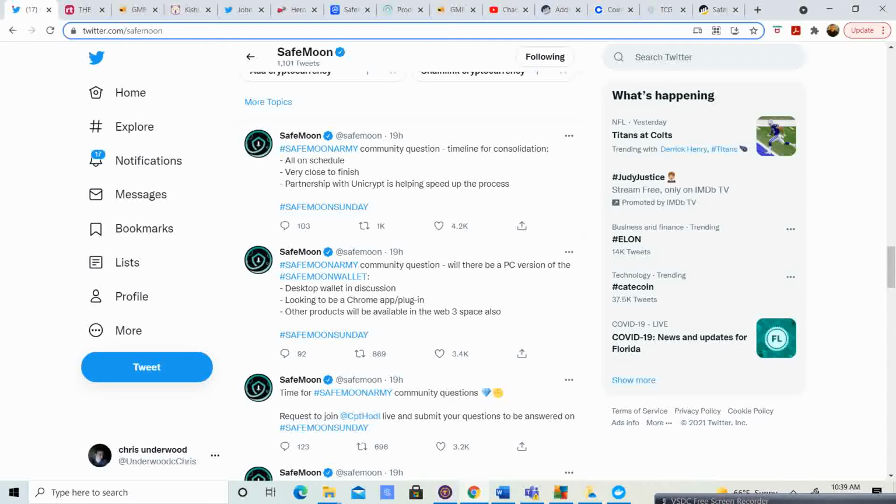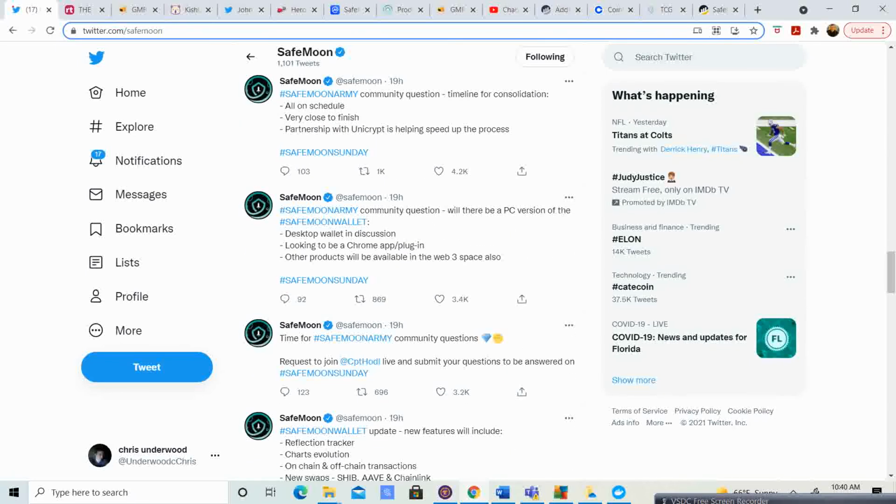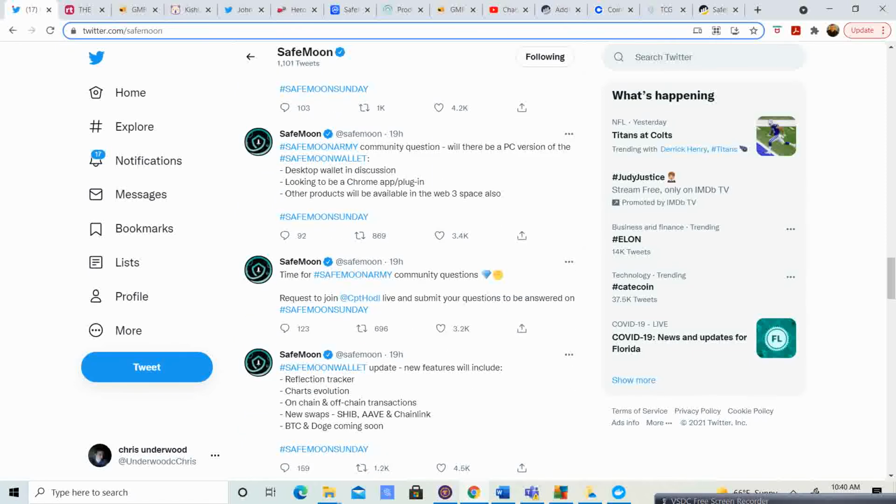So they did say that they are working on implementing the Safemoon wallet into kind of like what MetaMask does with Google Chrome. You can have a plugin for the Google Chrome browser. So they're working on getting a plugin for the Google Chrome browser so that you can do your Safemoon wallet transactions and features and different stuff like that on the PC, or on a desktop, versus on a phone if you guys would rather do that. So other products will be available in the Web3 space.